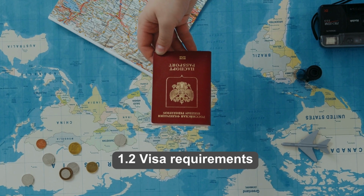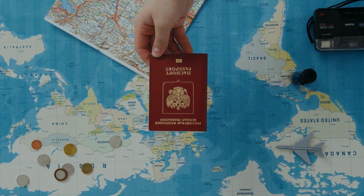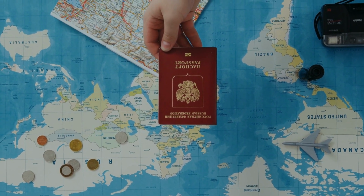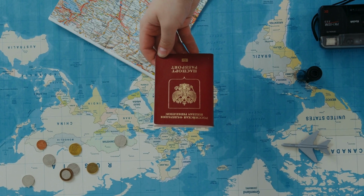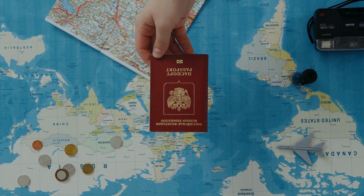1.2. Visa requirements. At the border, you may be asked to show your identity document. You should have it ready, out of any holder or wallet, and you must remove any face coverings or sunglasses. If you're traveling from Ireland, Jersey, Guernsey, or the Isle of Man, you typically won't need to show your documents, unless you're stopped by a border force officer.